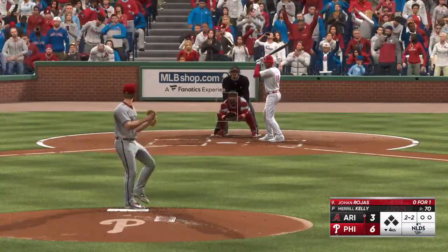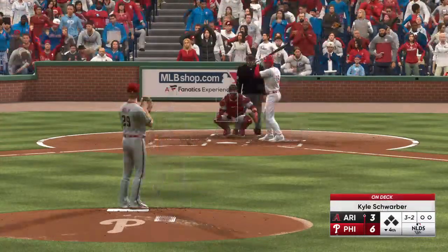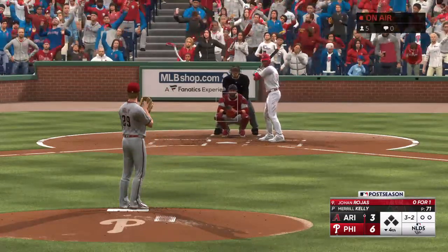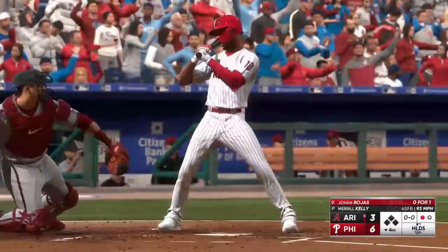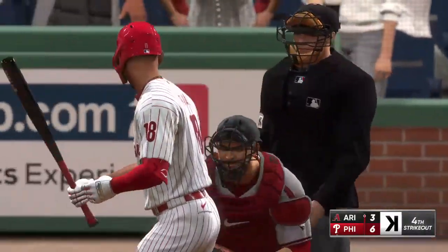Two now. And that's a little high. Wow, that's a tough pitch to lay off. Got him looking. Not sure about that call. Pitcher might have gotten a friendly strike 3.